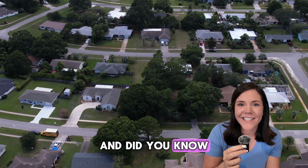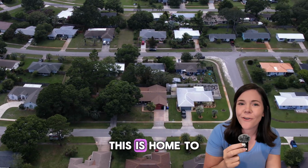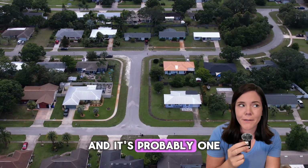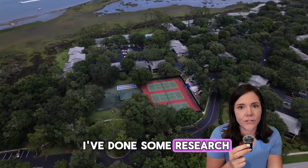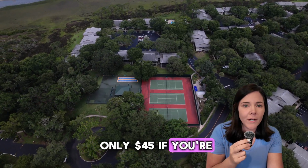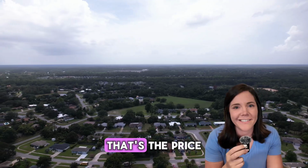And did you know that this is actually a golf course community? Yes, that's right. This is home to the St. Augustine Shores Golf Club. Now, you can play publicly and you can also become a member. It's probably one of the most affordable memberships I've ever seen. And I've done some research on golf memberships because apparently I think that I'm good at it. I'm not. But it's only $45 if you're wanting to go on a Saturday. Currently, right now, during the summer, that's the price.